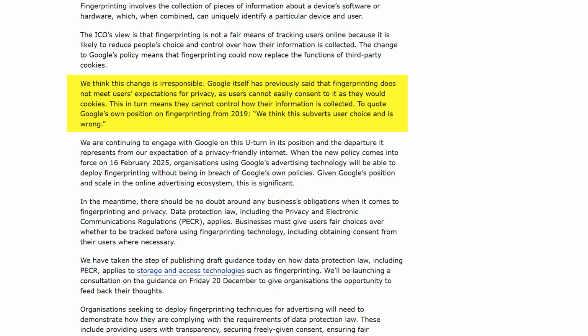To quote Google's own position on fingerprinting from 2019, "We think this subverts user choice and is wrong." Google responded to this with their own statement saying, "We look forward to further discussions with the ICO about this policy change."